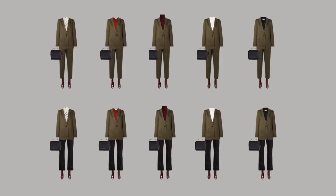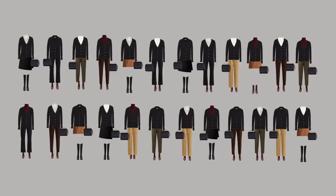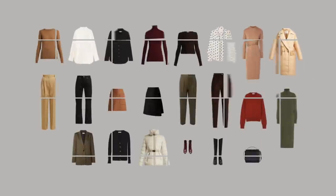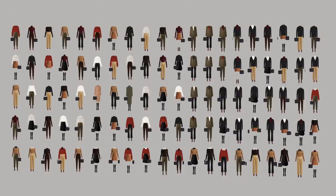10 outfits that are styled with a blazer, 24 outfits that are layered with sweaters, and 24 outfits that can be worn with a cardigan. That's right, these 17 items allow me to create 102 warm and beautiful outfit combinations.